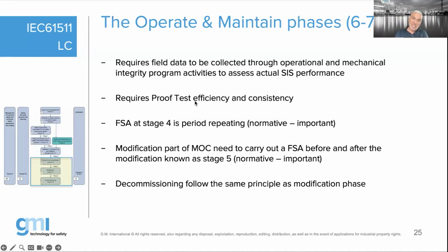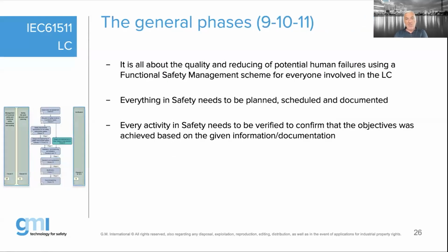FSA stage 4, that's periodic, already mentioned to you. And FSA stage 5 is twice, before and after the modification. General phases were phase number 9, that's FSM. Phase number 9 is the verification. Phase number 10 is the structure and is the FSM.